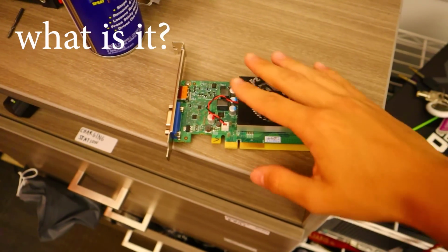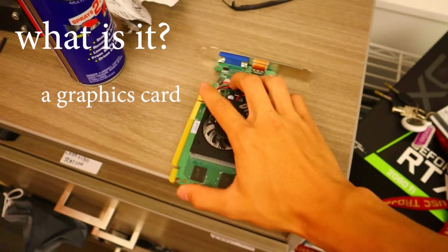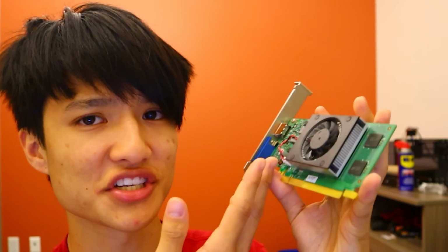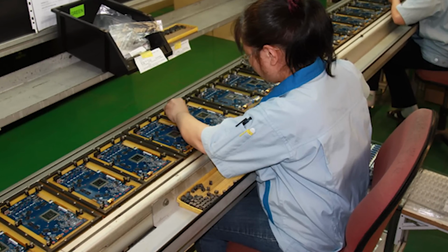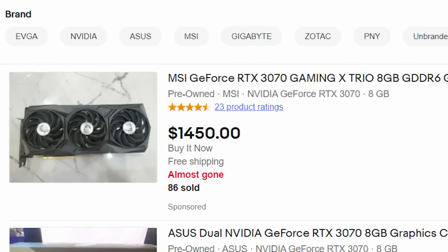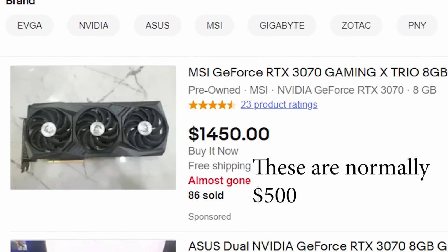Firstly, what even is this? This is a computer part known as a graphics card. It's what you plug your monitors into, and over the past couple of years, there has been a major shortage of them. And I don't mean just this graphics card, I mean all graphics cards. There were graphics card models that were produced in the millions, sold out instantly, and the only way you could reliably get them was by paying a scalper on eBay 3 times the price.